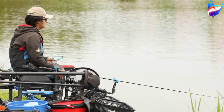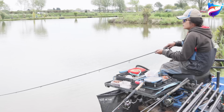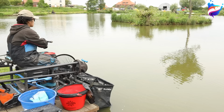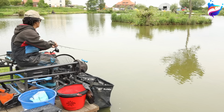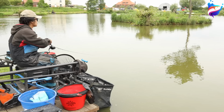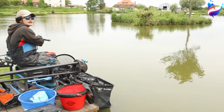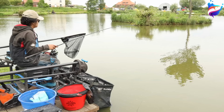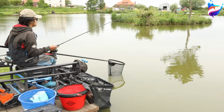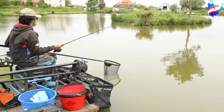It's gone very flat and quiet. I'm not sure, I just think it's lunchtime. I just think they've decided to have a chew, because they've been in my peg earlier. But now it's gone flat calm and there aren't that many cruising about like there were before. Yeah, there's the odd one topping and stuff, but they're not cruising. It's as if they're having a chew now.